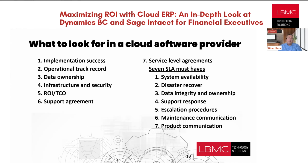Then the ROI, return on investment, or TCO, total cost of ownership. Although the financial models can vary significantly, the total cost of ownership is typically far lower for cloud computing systems than it is for on-premise and hosted systems. Take the time to carefully structure proper ROI scenarios and timelines to determine the investments and payback periods. The only ongoing cost should be annual or monthly fees for the software subscription, training, and configuration.